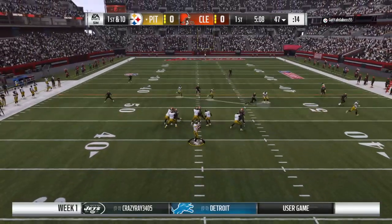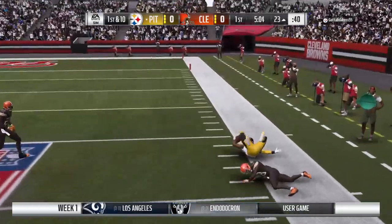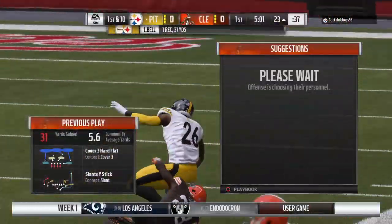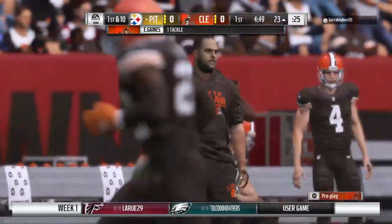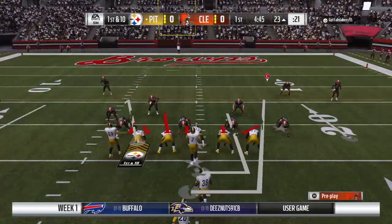After the interception, here's Roethlisberger. Caught here by Bell. And he goes down, but not before getting this inside the 25. That goes for a gain of 31. So a 1st and 10 upcoming from Browns territory now at the 23.